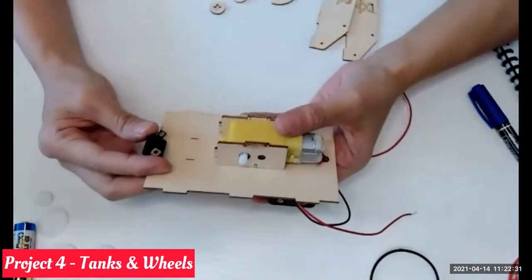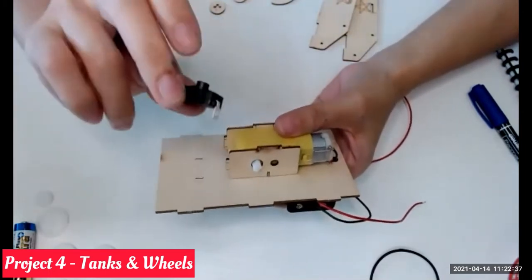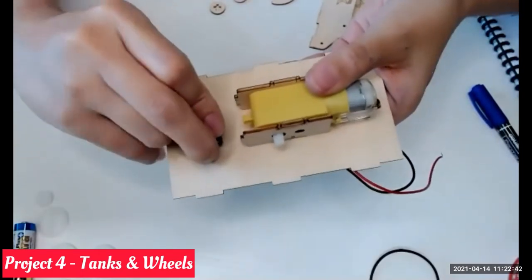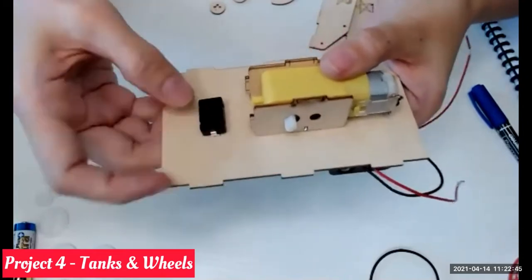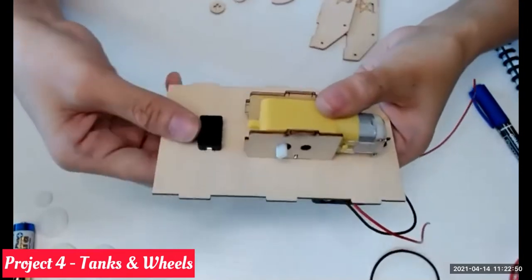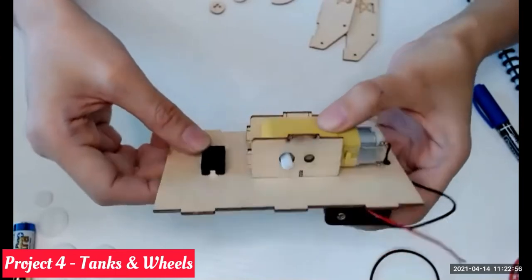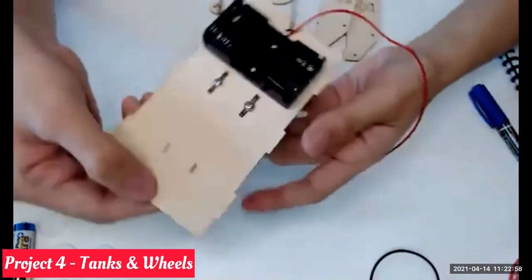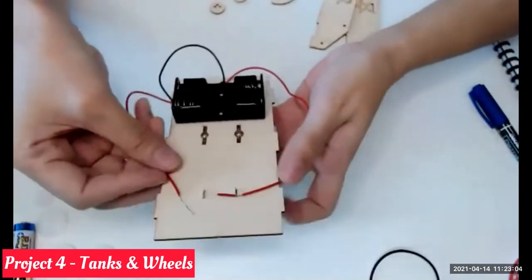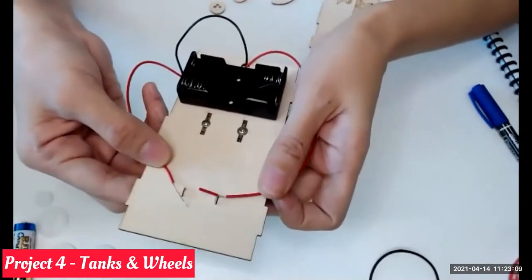Then the next step is, you see the switch on this one. Put the switch through, from the top to the bottom. Slide the switch through. Turn it upside down. Now you have two red wires. So guess what you're going to do? You're going to attach the red wires, one on each side of the ear of the switch. Okay?